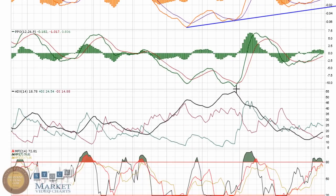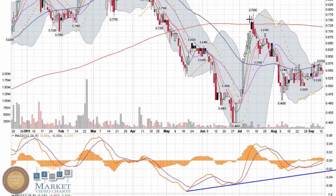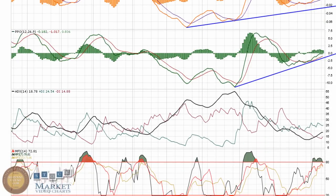Great bounce off of this pinch. That's why we look frequently at the PPO ADX pinch. It can be a pretty reliable sign for bounces. You can see right through here, found a bottom, huge bounce, almost a clean double off of 40 cents up to 78. PPO continued its upward trend.